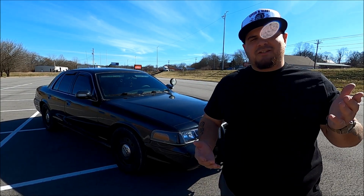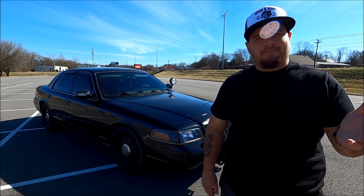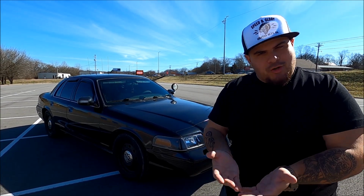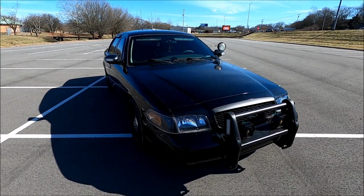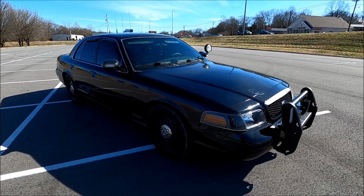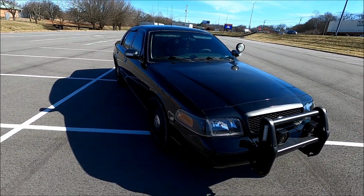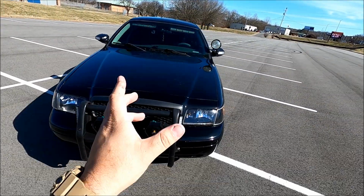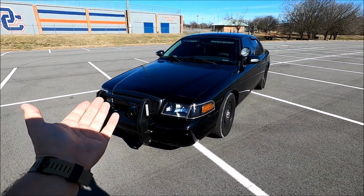So the car behind me is actually a former Decatur County Sheriff's Office Crown Victoria P71. And this car's sole purpose, its only existence, was to transport federal prisoners. Now, before I tell you guys what my plan is for this car, why I specifically bought an all-black, fully decked out Crown Victoria, first I want to go over some of the cool goodies that this car came with. Goodies that you normally don't see on your everyday run-of-the-mill P71.